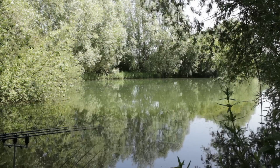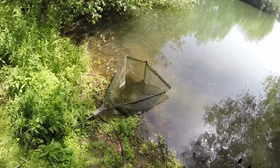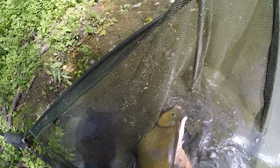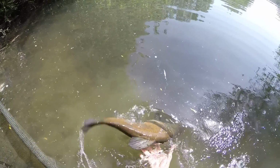I've not long slipped back a tench actually. I had a really good tench on the left hand rod. Getting on for 11 pounds, that fish. I didn't weigh it, but it was a big fish. It was a big tench, that. I just slipped him straight back.